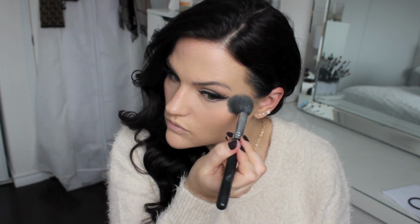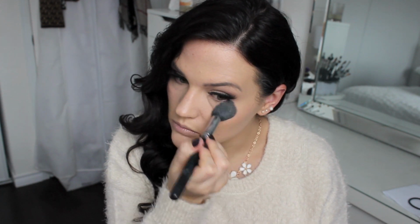So now I'm going to go back to my concealer and then finish up my under eye area. Then using whatever's in the lid, I'm just going to take that underneath my eye and set my concealer. Then I'm going to take some of that taupe color and run it underneath my eye. And then add some of the deep purple in the outer corner.